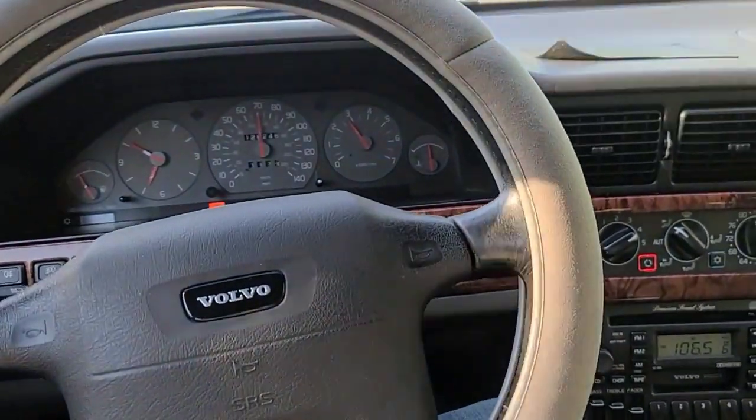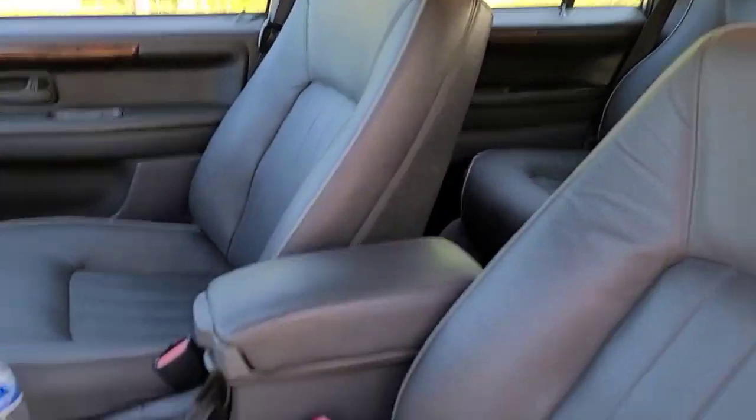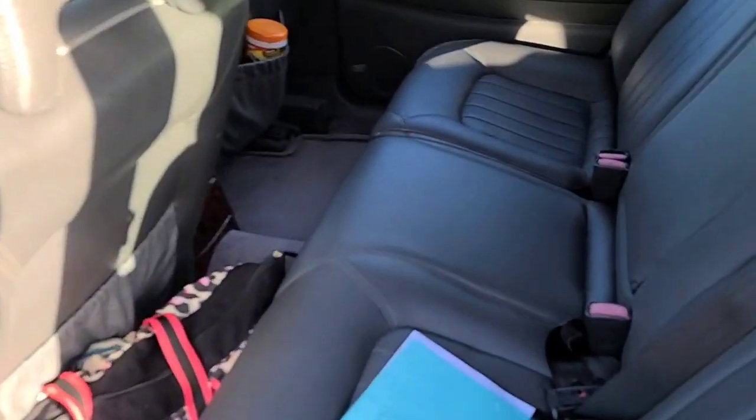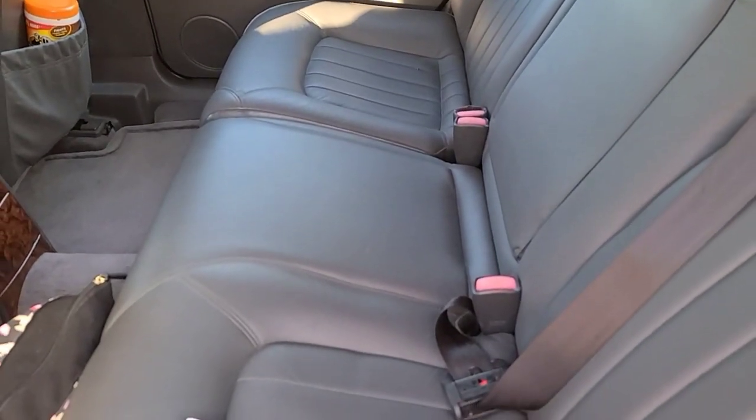Be back with a walk around in just a moment. That side impact protection system. Side airbags in 97. No curtain airbags, but side airbags. Look at that headliner. This thing's in great shape. That is the only bad spot on the seat. Look at that driver's seat. What a cool bird, man. Cool old bird. She's got the title and all her receipts for work done right here.